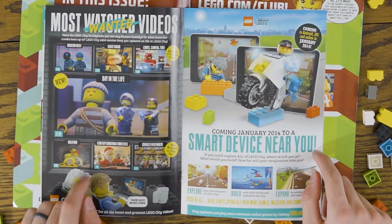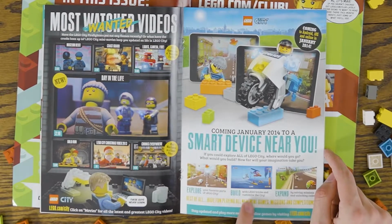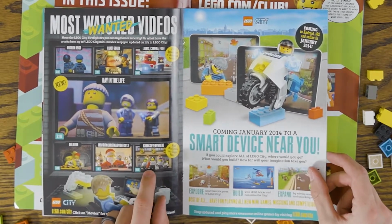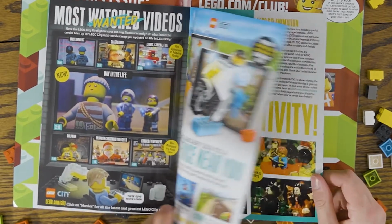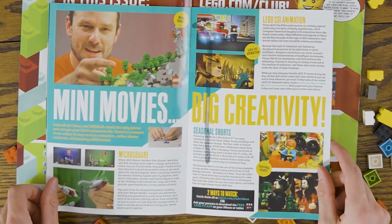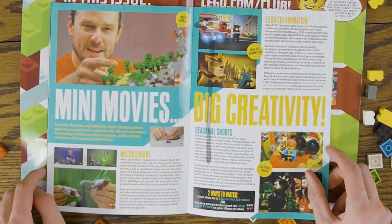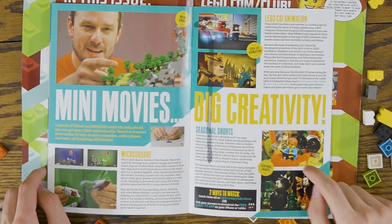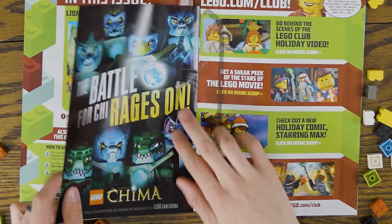Most Wanted videos. Looks like we have some Lego City videos here. And another advertisement for an app. Looks like a pretty sweet app, honestly. Unfortunately, this app is unavailable to download anymore, but it looked pretty sweet. Mini movies, big creativity. All right, it looks like some background on brick films. Just some information behind the scenes, which, yeah, I think that's great. I think it gets kids interested.